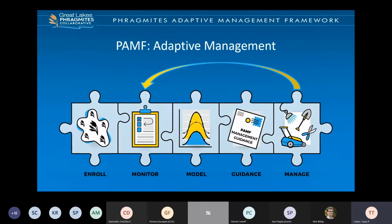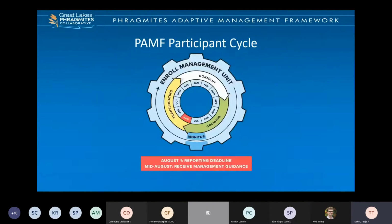Now that you understand a little more about why PAMF exists, you can start exploring what it means to be a participant. Here's a representation of what the adaptive management framework looks like as part of the participant process. Participants work through these steps, which repeat on an iterative cycle. And when you add a timeline to those steps, you end up with the PAMF participant cycle.